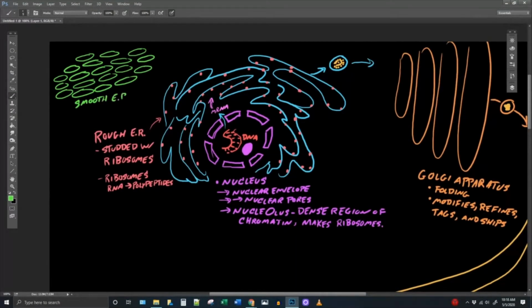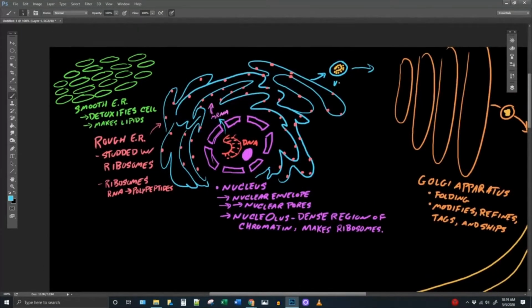The other half of the endoplasmic reticulum is the smooth endoplasmic reticulum, and it's smooth because it doesn't have ribosomes and has nothing to do with making proteins. Instead, it detoxifies the cells and it makes lipids. It makes hormones and phospholipids and all the kinds of lipids of the cell.